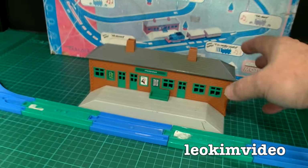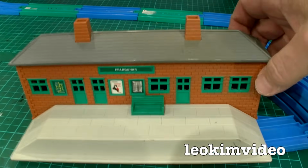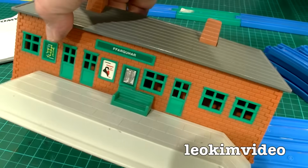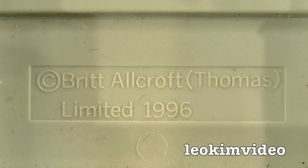This station piece is rather nice. Let's take a look at the date underneath here, because seeing that other playset online with the other station has me a little bit spooked. Or in the Wayback Machine, there's Tomy 1996, made in Thailand, and Britt Allcroft Thomas Limited 1996.